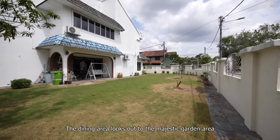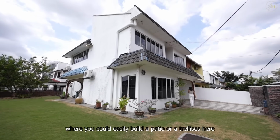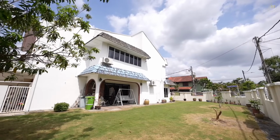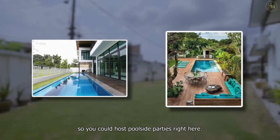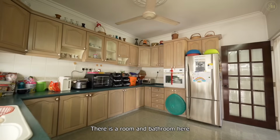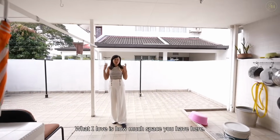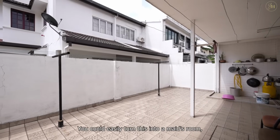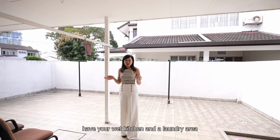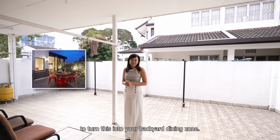The dining area looks out to the majestic garden area, where you could easily build a patio or trellises here as a hangout barbecue place. You could also build a pool here so you could host poolside parties right here. There is a room and bathroom here, and tucked on this side is the kitchen area. What I love is how much space you have here. You could easily turn this into a maid's room, have your wet kitchen and a laundry area. Or do some simple renovation to turn this into your backyard dining zone.